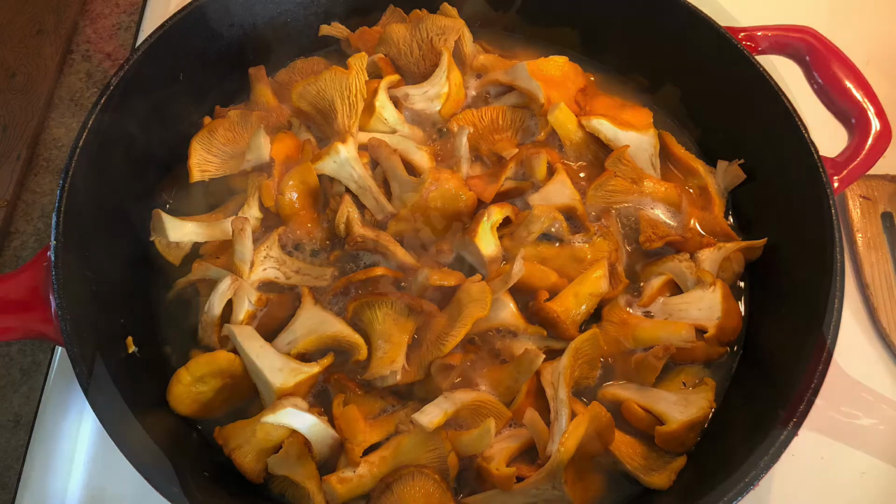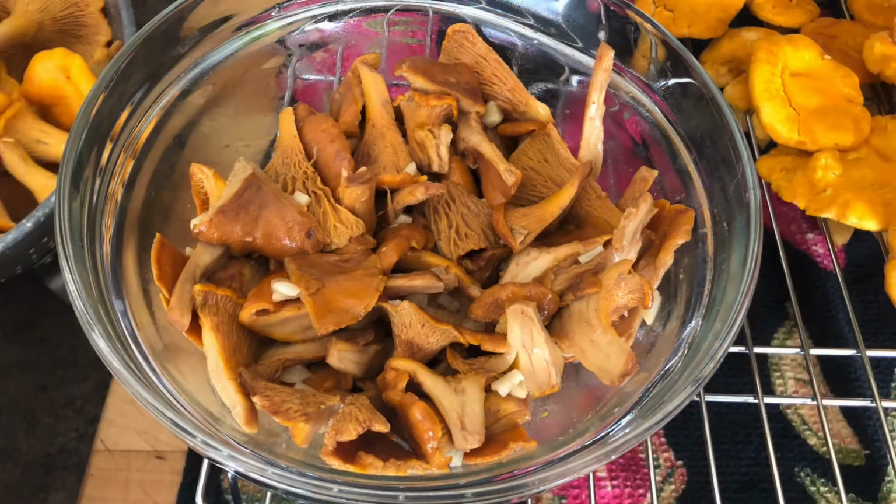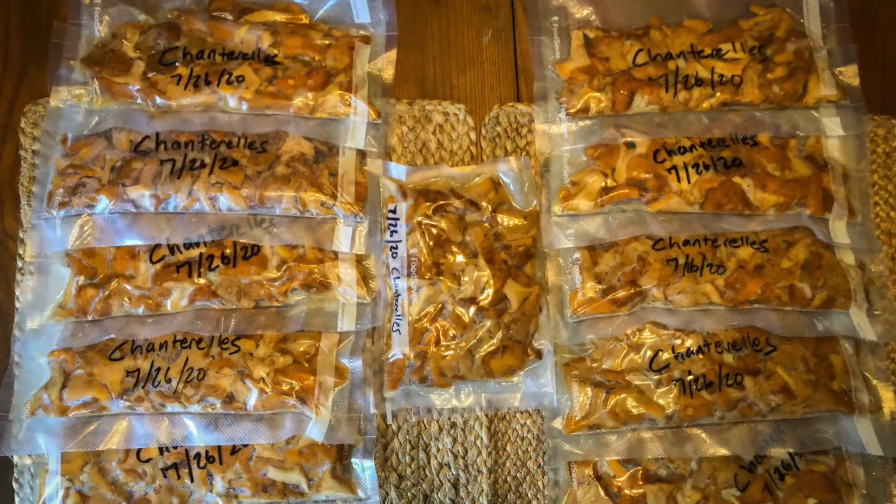Then I add a little garlic and butter and simmer them for a few more minutes. I set those aside to cool and start another batch. Once cool, I package them up with a vacuum sealer, label them, and put them in the freezer. They'll last up to a year in the freezer.